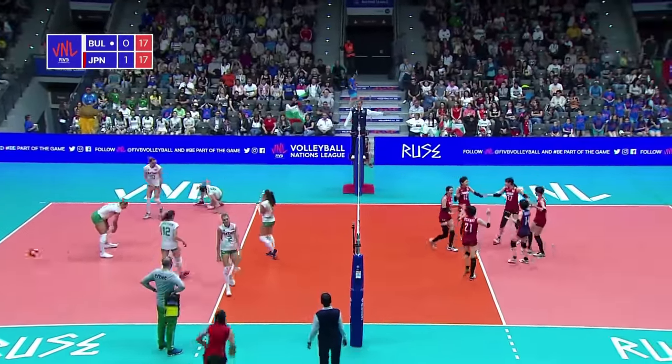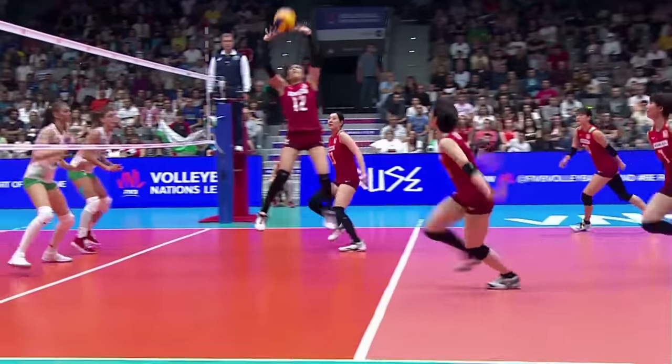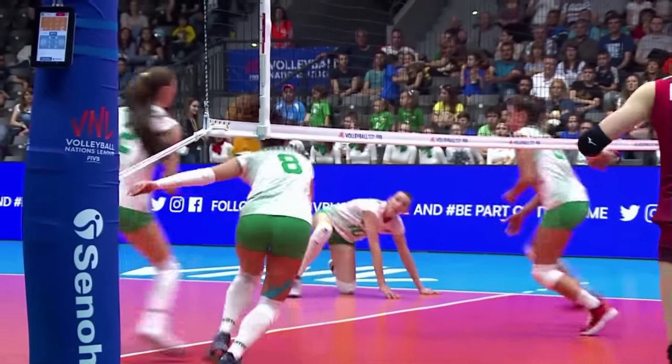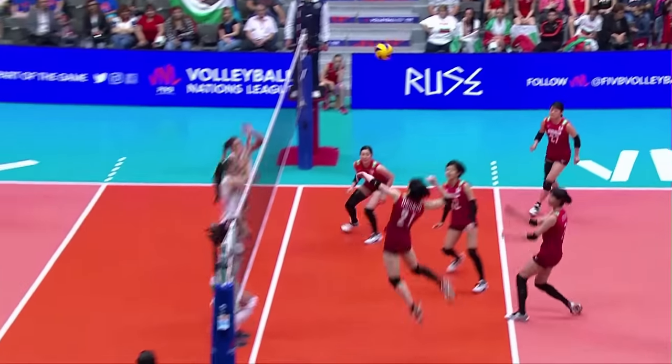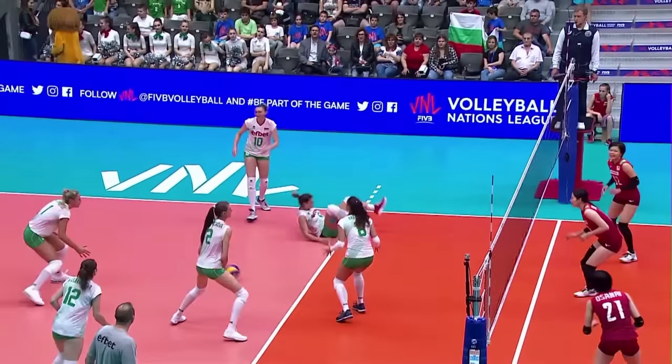Oh, well, Bulgaria pulled all over the place, and ultimately, Paskova couldn't control the spike that came in her direction. But prior to that, there was some fantastic defending from Bulgaria to extend the point.